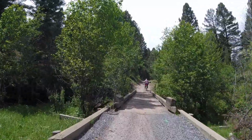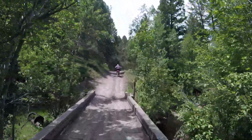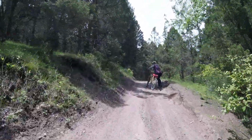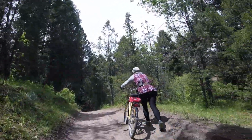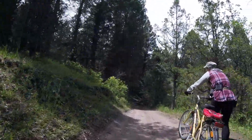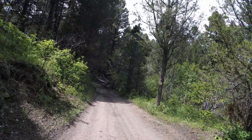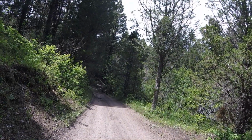Well, here's one of the bridges. Crosses the creek. My wife hasn't ridden a bike in forever, so she's still trying to get used to it. It is, in fact, a different type of shape. So, just remember, try to go around the thinnest part of the puddle.